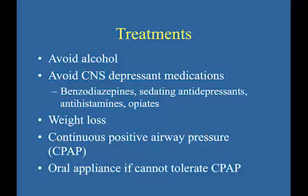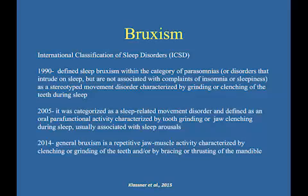There are oral appliances that are marketed if they absolutely can't handle the CPAP, but the evidence isn't as strong with those. So getting the CPAP, and making sure they don't give up on it just because the first setup they were sent didn't work for them, is extremely important.